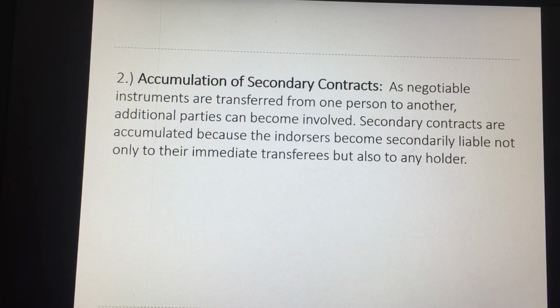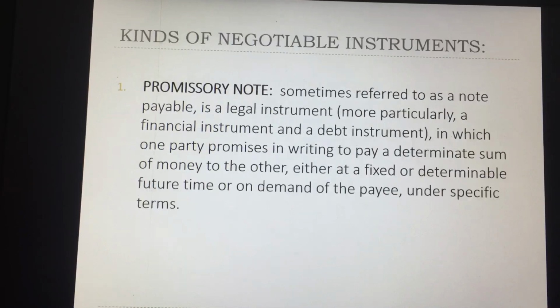It's like having secondary liabilities, because when an instrument can be negotiated or is capable of being transferred from one hand to another, the liabilities, rather, are not unique to one party alone. The liability can also be transferred from one person to another, thus creating secondary contracts in the process.